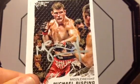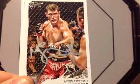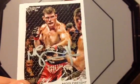And then you gotta have a Bisping, so I traded him my signed gold Moment of Truth Bisping for this one. Really appreciate that, and this one actually has a little dually action on the back. This was a TTM David Pop got.